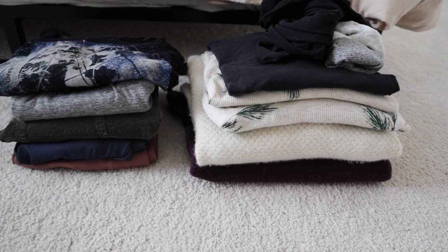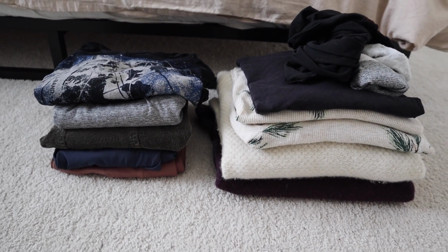So here's everything that I'm wanting to declutter. We've got two cute little piles. Let's go ahead and walk through them.